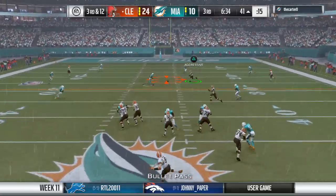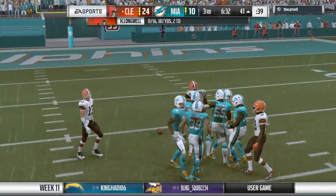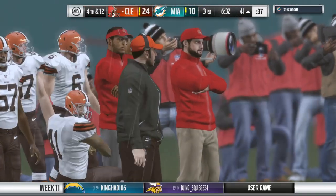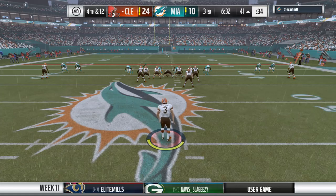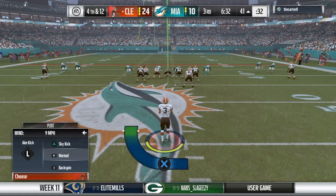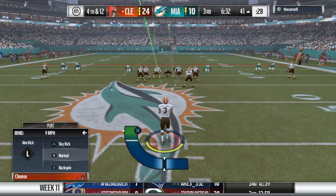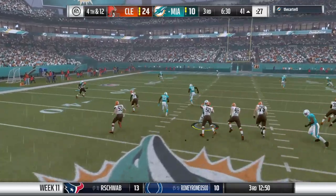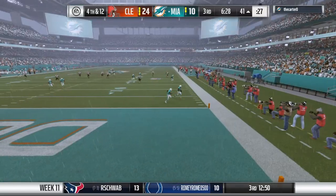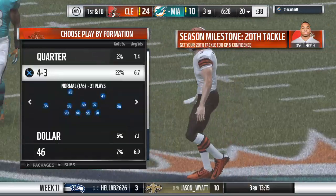They'll look to throw here. And he dropped it. Now it was tipped. Altered the ball a little bit, but he dropped it. And now fourth down. The Browns send out their punter now, as he should be able to pin him back deep here with his first punt. And this is going to carry well into the end zone for a touchback.